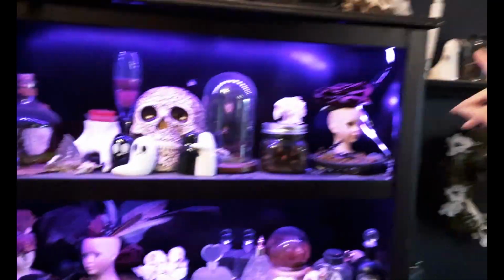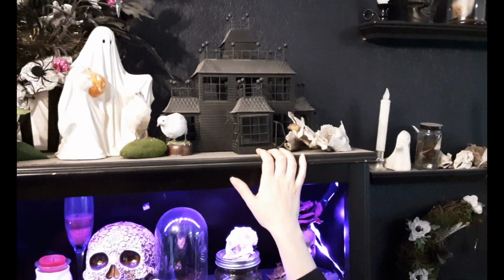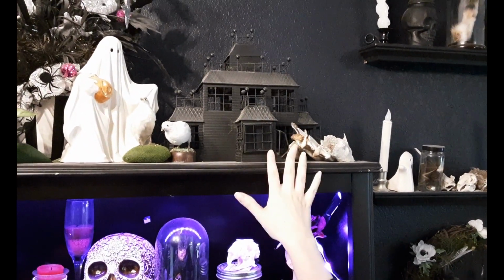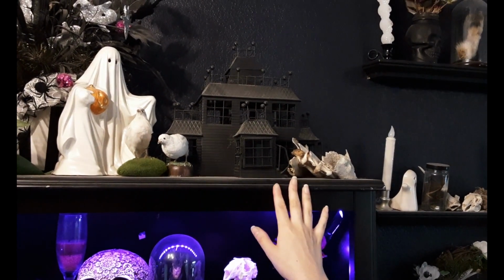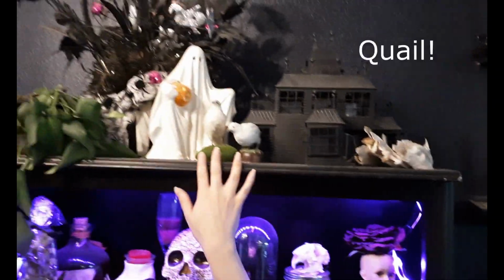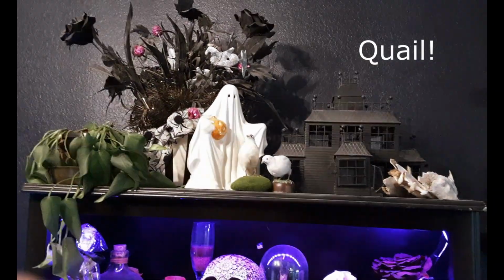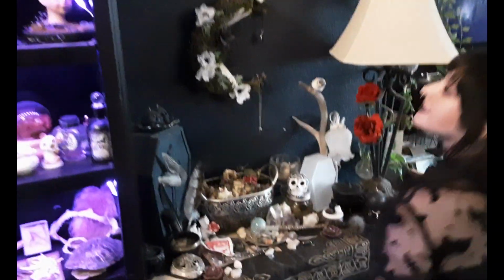So up here to the very top, I believe it's supposed to be like a candle holder kind of thing, but it looks like a house, and it's really cool. And if you get all the candles in there and light them up, it does look really neat. This is just a random assortment of bones. Here we have some pheasants, or I think they're pheasants. I can't quite remember. Nari knows what kind of creature this is.